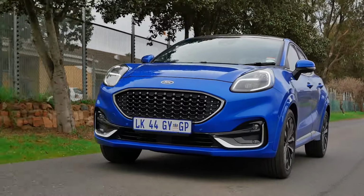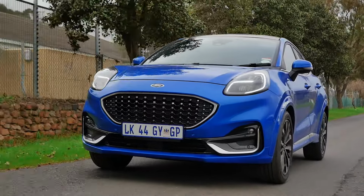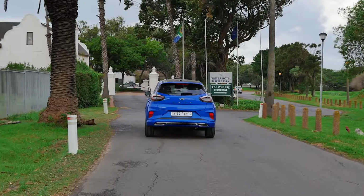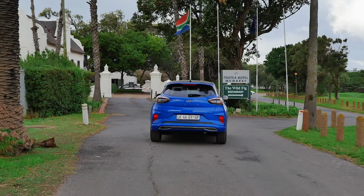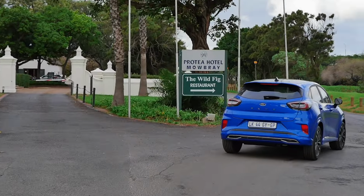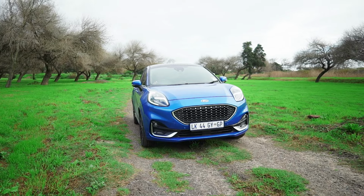In terms of the drivability, the Puma is unmistakably Ford. If you've driven Ford products before, Ford cars, you will be aware of what I'm talking about. There's a certain wieldiness, chunkiness, and a fluidity about the steering and the chassis that make their cars very entertaining and very engaging to drive.